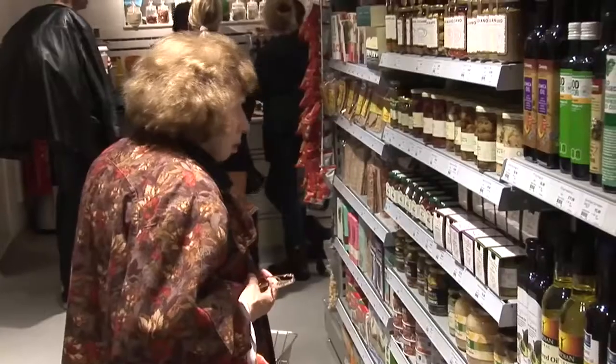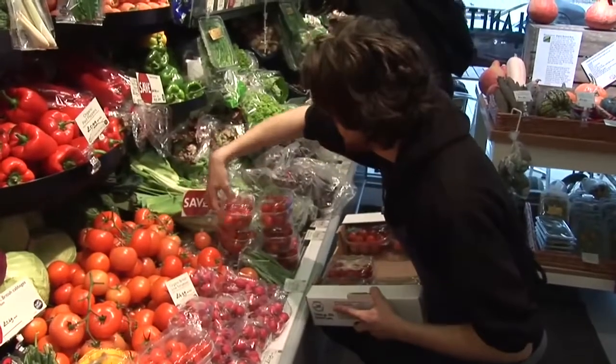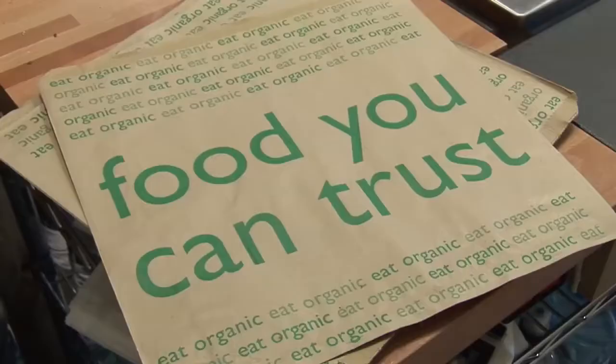They just say this is a buying option. And that's the wrong way to go, because you're basically saying that these are lifestyle choices, that ethical decisions are lifestyle choices. And they're not. They're critical choices about how we want our products, our food to be produced. So I would like to see the retailers maybe being less neutral about this and actually working very hard to push it.